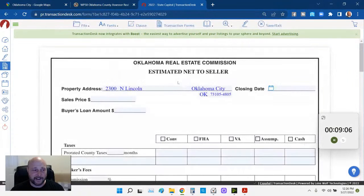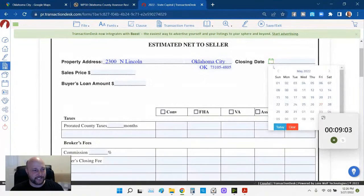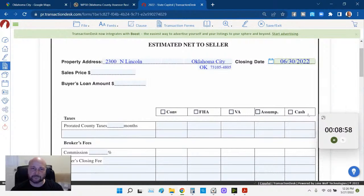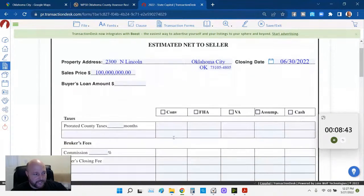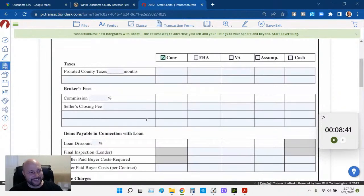$100 million property, not a bad commission day, is it? Let's say we're going to sell it by next June 30th. And that's the right form. Okay, so $100 million. Okay, perfect. And then we'll say the buyer's using a conventional loan. Okay, we're going to do 6% commissions. So that is a $6 million commission. That's not bad, is it? Of course, we're going to co-broke, so it'll be half of that.